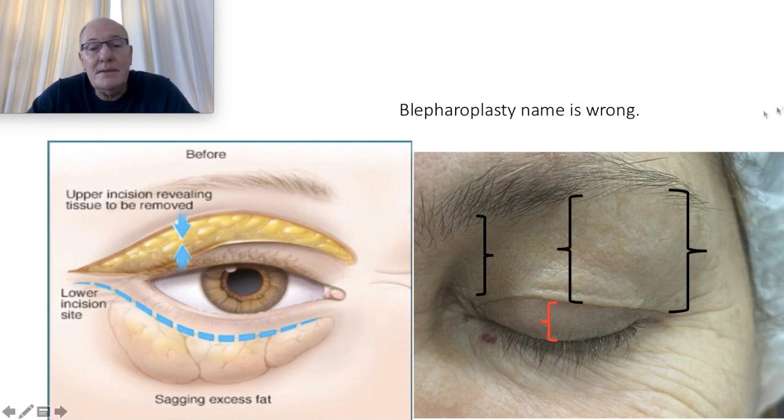For me, this is not an excess of the skin of the upper eyelid. This skin belongs to the eyebrow. It's thicker, a different color, and this small skin from the inner side to the outer side of the canthus belongs to the eyelid, and this skin belongs to the eyebrow.